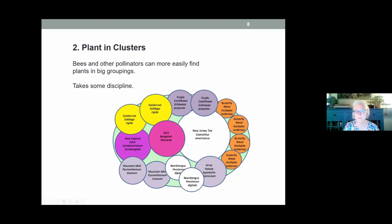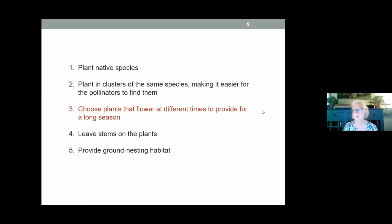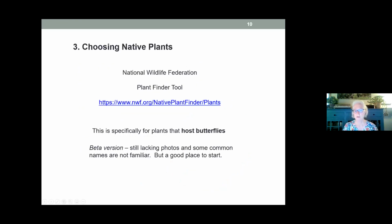And sometimes it's a different look. Sometimes it's a more attractive look for design elements. It's a little more calming, but it's hard for me anyway. I have to remind myself to do that every time. And then choosing plants that flower at different times, so you're providing for the pollinators over a really long season, is ideal. And that's, again, where you could turn to the Xerces Society.